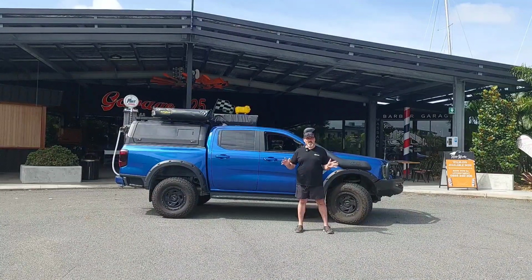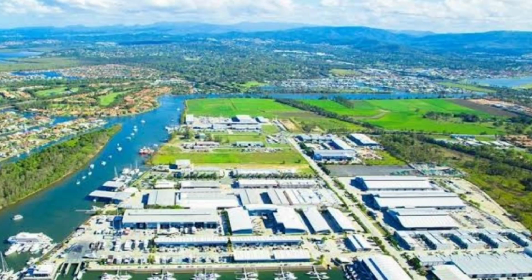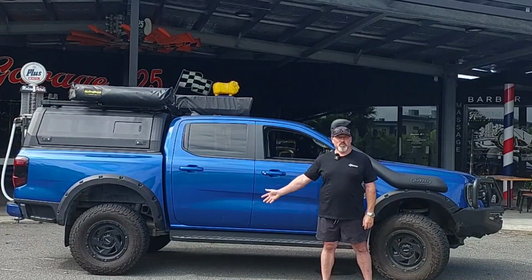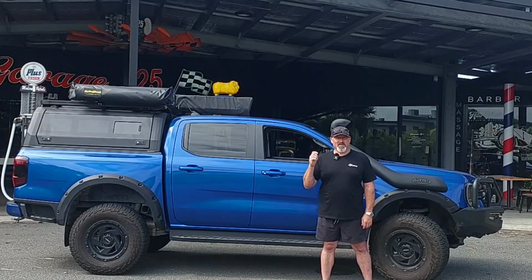Today we're at one of the largest marine precincts in the Southern Hemisphere. I'm not quite sure on that, but someone did tell me that. And it's certainly one of the biggest in Australia. So this is Coomera Waters, and behind me here I have what they call Shed or Garage 25. It's a fascinating little place.